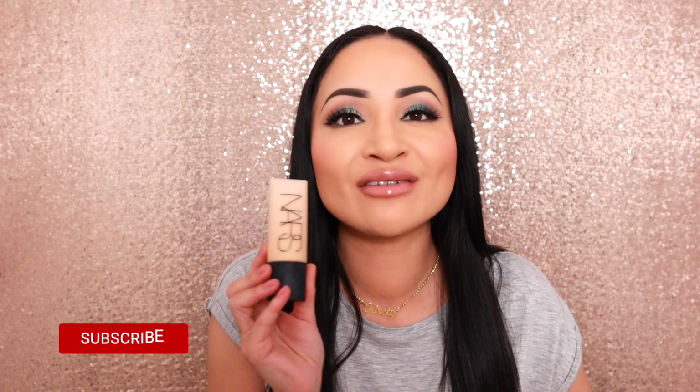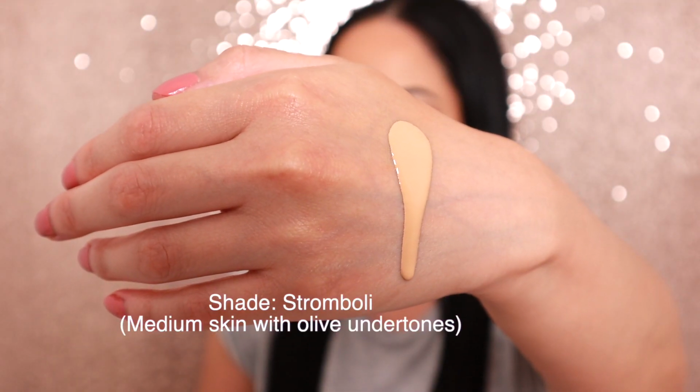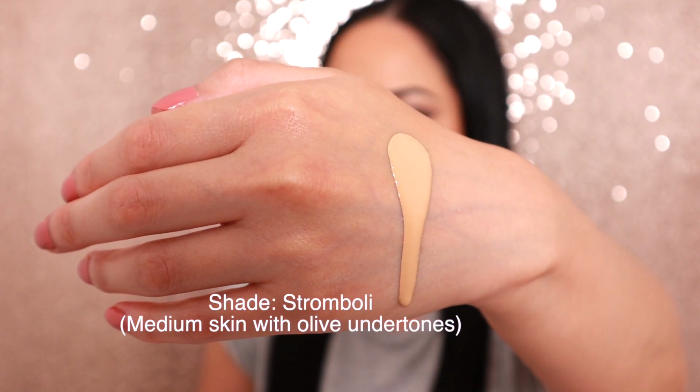before deciding on your perfect color match. And the NARS Soft Matte Complete Foundation does claim to have up to 16 hours of wear. I've worn this foundation probably up to about 12-13 hours, and let's just say it controls my oils really well. I only have a little bit of oil coming out from my nose and on my cheek area, but other than that, it still looks flawless, like freshly applied. So this controls my oils very well. And I'm in the shade Stromboli, and that's for medium skin with olive undertones.